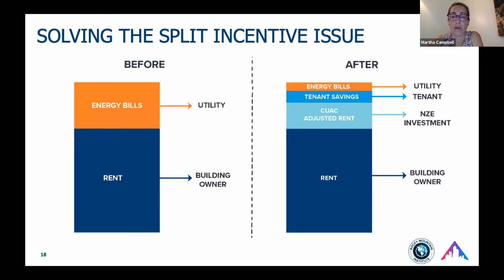On the right-hand side, in California specifically, we are trying to increase building owners' ability to capture those savings through a mechanism called the California Utility Allowance Calculator. And we can model what the predicted savings are for that building. The owner can then adjust their rents. They can take that rent and sew it into their net zero energy investment. We also want to make sure that the tenant captures some of those savings as well. And then lastly, if the tenants have an overage, then they would pay some sort of utility bill, or maybe that's even just their fixed charge. So this is the new structure of expenditures and where those resources are going in the realized model.